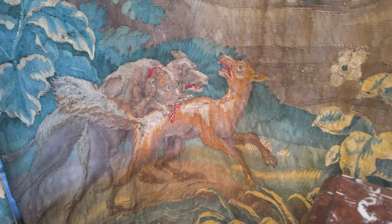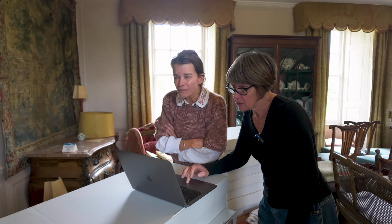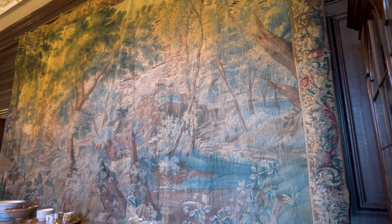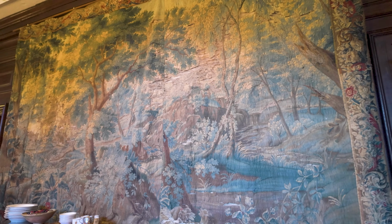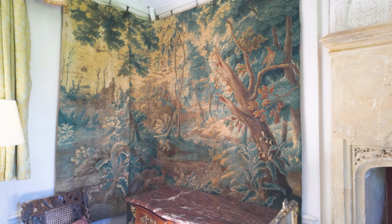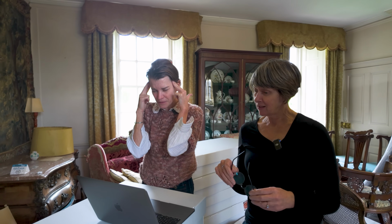So that little bit there with the dogs attacking the fox, you can see it's a bit gruesome though. There's blood there, isn't there? A very gruesome subject, but quite popular, I think. Yeah. That's them there, isn't it? It's the same, and you can see these two trees. It's the same there. So you've got two. Oh my gosh! But somebody's cut them about.